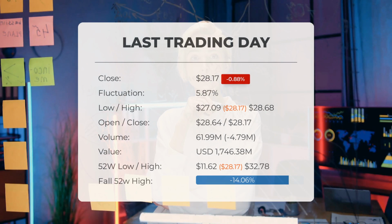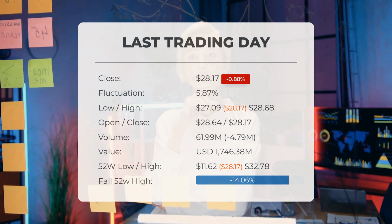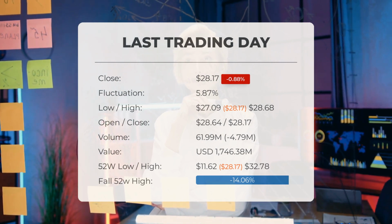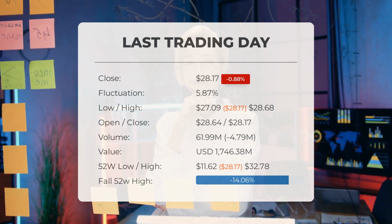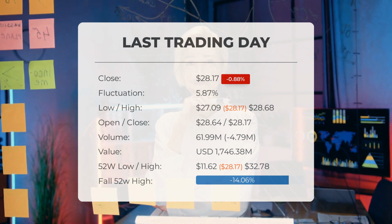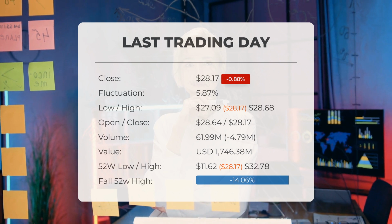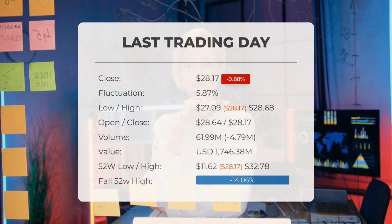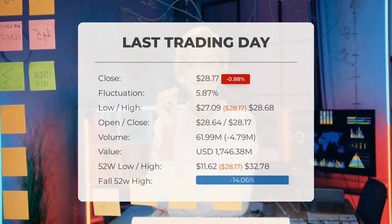Our latest update for SOXL brings you the headline, Red Day on Wednesday for SOXL. On Wednesday, the SOXL ETF experienced a decrease of 0.88%, with the price dropping from $28.42 to $28.17. Throughout the trading day, the ETF fluctuated by 5.87%, reaching a low of $27.09 and a high of $28.68. Over the past 10 days, the price has fallen in 7 instances, resulting in a decline of 12.41%.